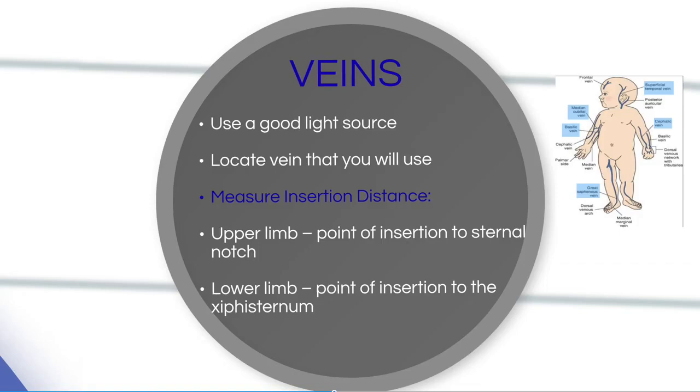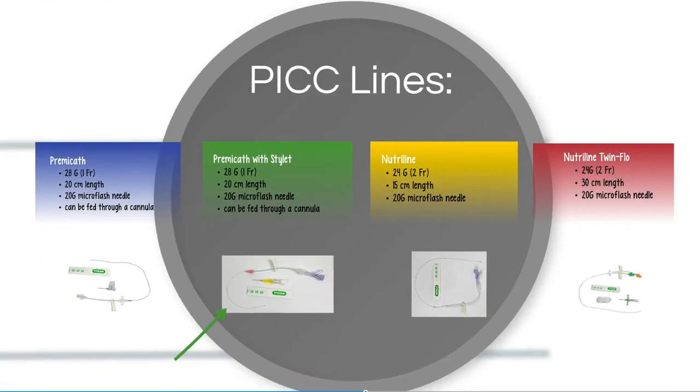In the upper limb, this is from the point of insertion to the sternal notch, and in the lower limb from the point of insertion to the xiphisternum. You then need to decide which PICC line is the most appropriate line to use, based both on the size of the baby and the vein you have chosen. You really need to be familiar with the lines that you have available on your own neonatal unit.